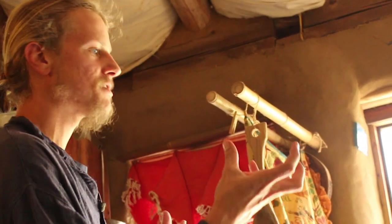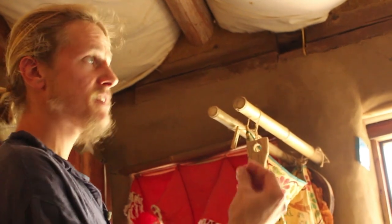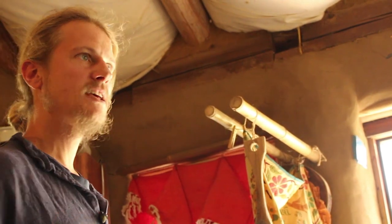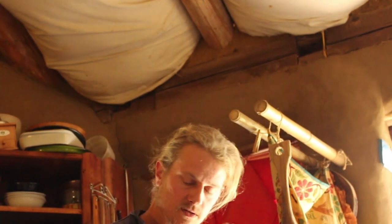It's a good capacitor. It holds heat. It holds cool. So in the winter, when we want as much free heat as we can, we've got the sun heating the greenhouse here. That heats this cob mass, and it radiates into the building at night to keep it on a nice, steady, even temperature.